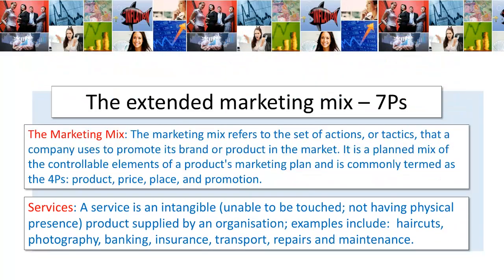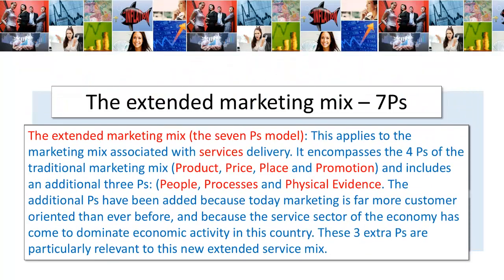Services. A service is intangible, it can't be touched, it doesn't have a physical presence. So it's an intangible product supplied by a business, and examples include a haircut. So you can touch hair, but you can't touch a haircut. Photography, banking, insurance, transport, education, repairs and maintenance, etc., etc.